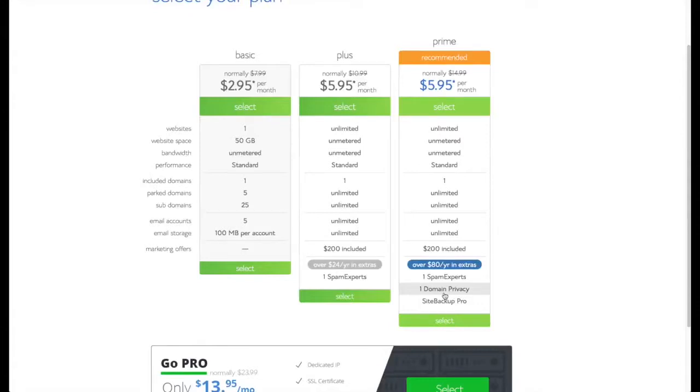But of course, any of the plans are great. They're all going to work great for helping you get started building your website. So just pick the one that fits your budget best. Do keep in mind the prices they're going to jump up to after an initial time period, but hopefully that initial period will be enough for you to get your site to the level you want so that you're comfortable paying the extra price. So let's go ahead and select a plan.